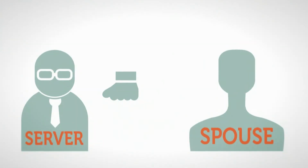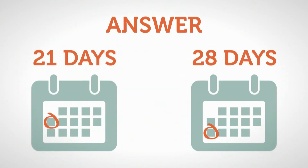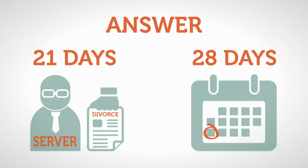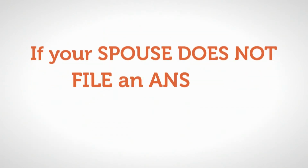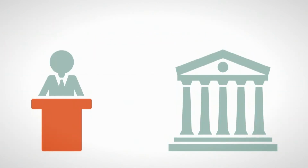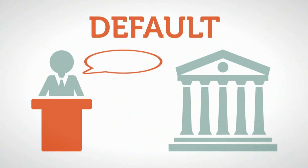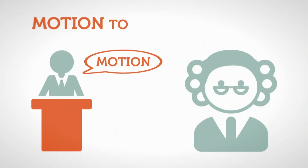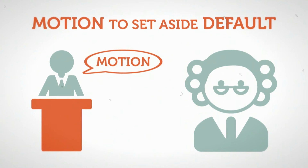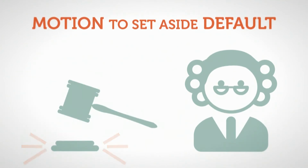Your spouse will have a chance to file an answer. Your spouse has 21 or 28 days to do this, depending on if your spouse received your divorce papers in person or by mail. If your spouse does not file an answer by this deadline, you can ask for a default. A default lets you finish the case without input from your spouse. Later, your spouse can ask the judge to set aside the default and let him or her participate. It will be up to the judge to decide whether to allow this.